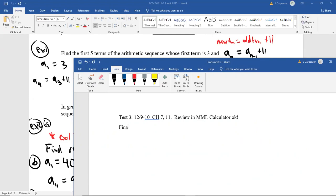Finally, the final exam, which is cumulative. This is 1 day only. This will be Monday, December, is it 14th? Yes. Calculator is okay once again. It will be of a similar length to the previous tests, you know, somewhere in the ballpark of 20 to 25 questions with a 2-hour time limit. You'll have to submit your work in Canvas.